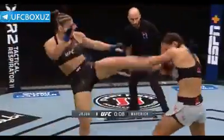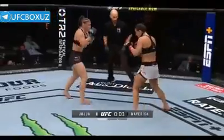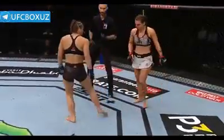Now she's upset, right? She wants to go forward and get it back, but Maverick is not allowing her to do that. I mean, she is busted wide open. Cutman's got some work to do.